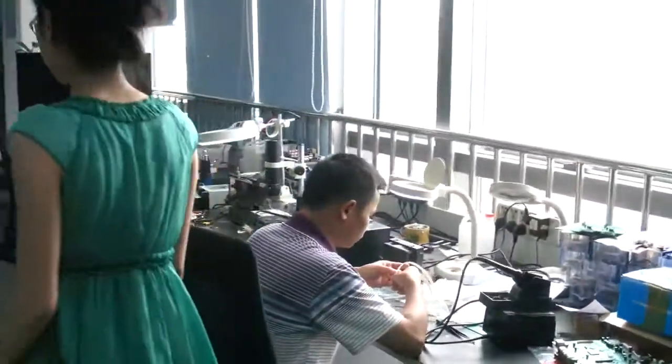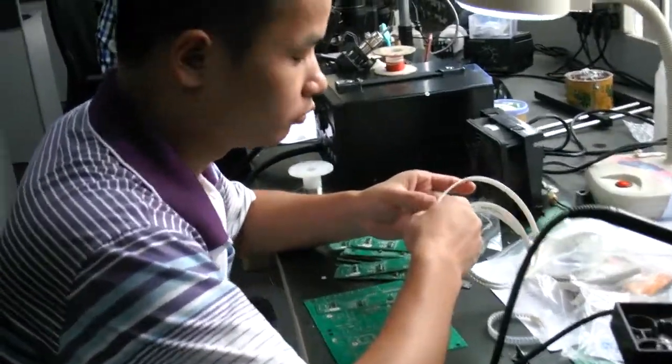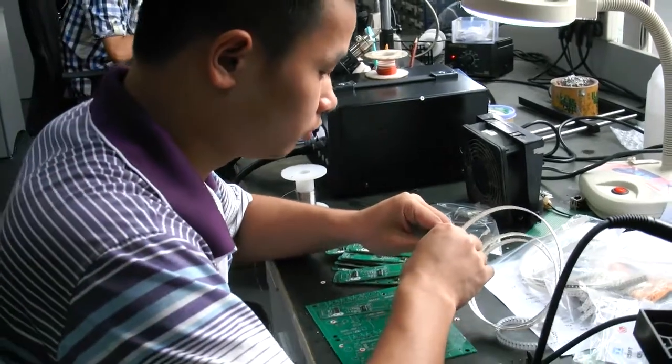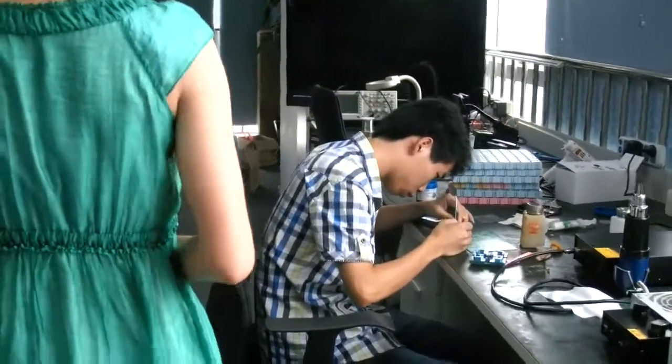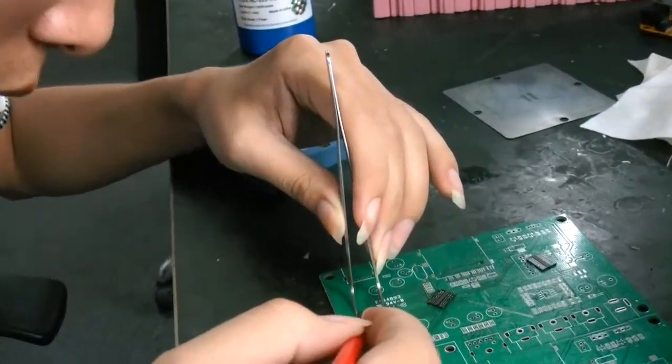This is the hardware. So what are they doing? Putting stuff together there. Nice. And let's check over here. Is this AmLogic? Yes.